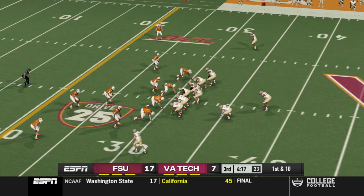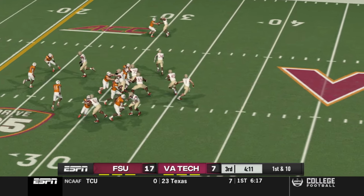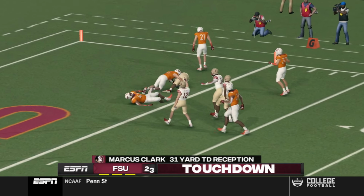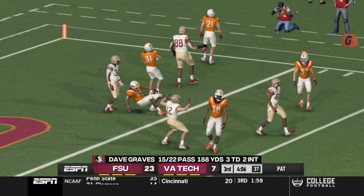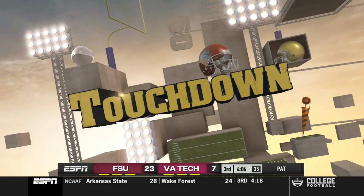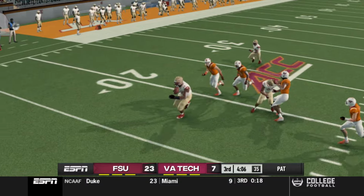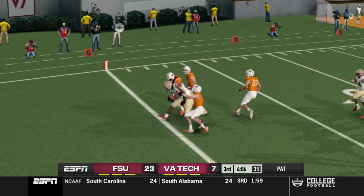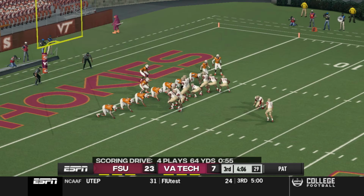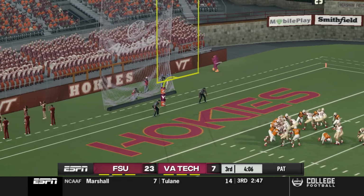First and 10. Ball on the 31. Nice pitch and catch for the first down. And a huge touchdown play. And for Graves, that's another touchdown pass, his third. The one thing this quarterback does a nice job of is taking what the defense gives him. He's always looking for the open target. Makes the PAT.